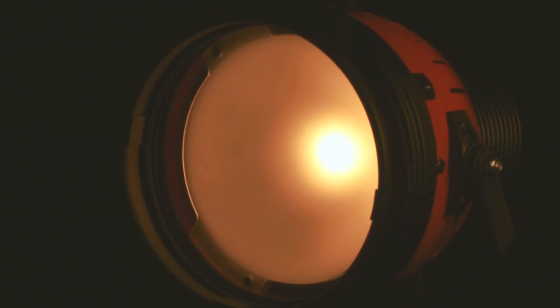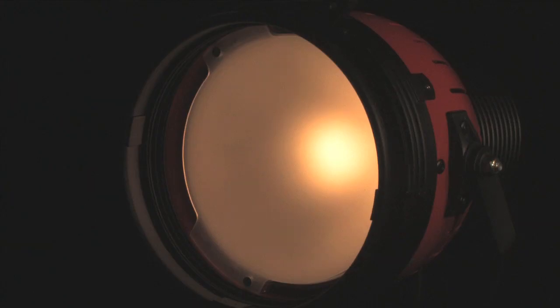Let's have a look at the face of the unit to see what makes the Ianiro Varibeam LED so unique. Well, firstly, it has the properties of the hard source without the disadvantages normally associated with LEDs. A particular advantage of the monocluster source and the cleverly designed parabolic reflector is that the light from Ianiro units can be a lot better controlled than from, say, a panel unit.